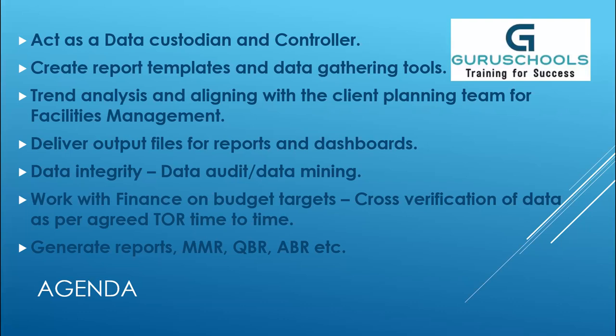Create report templates and data gathering tools. What are templates? Templates are pre-formatted reports. Only the data elements change; the rest of the report remains the same. How do you present such a report? How do you build such templates? And so on and so forth. Then there's trend analysis, alignment with the client planning team for, let's say, facility management. So if you're working on something like facility management and somebody comes to you and tells you, I need wireless coverage throughout my facility, we'll collect some data.